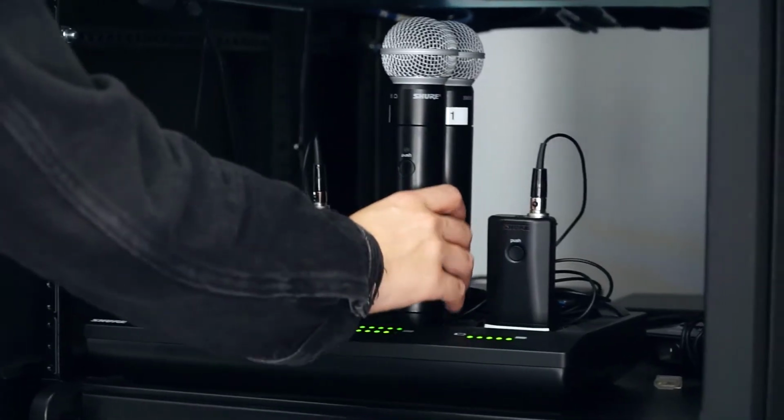These spaces come equipped with wireless microphones. If you are interested in finding out more about these spaces, visit the links below.